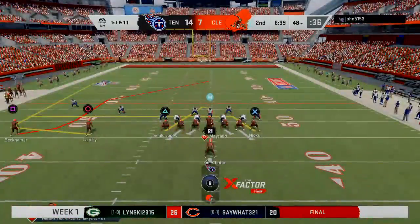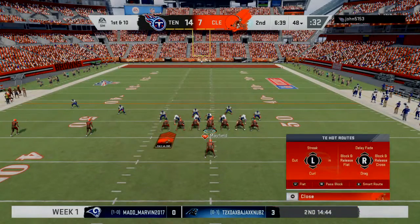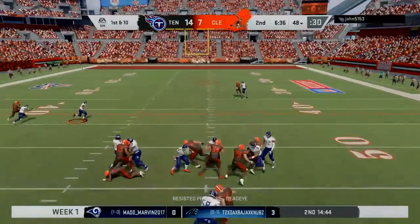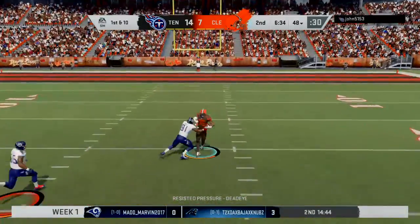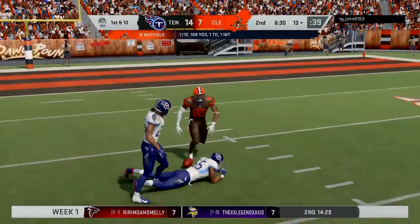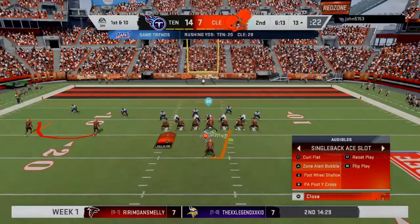For the Browns, good starting field position as they have it 1st and 10. Just shy of midfield at the 48. Throwing. Mayfield. A battle for it here, and this will be caught. And all the way inside the 15 before they drop him. 39 yards there, a big one.